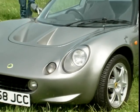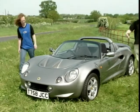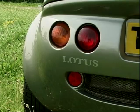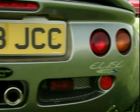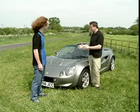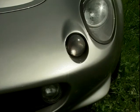So Howard, you've got a decent amount of money to spend on a new car. You're looking for something that little bit different, and I think we found three really good cars. The first of those is this, the Lotus Elise, and this is the 111S, so it's the more powerful of the cars on offer from Lotus. And it's something a little bit different, isn't it? It's not something you see every day.